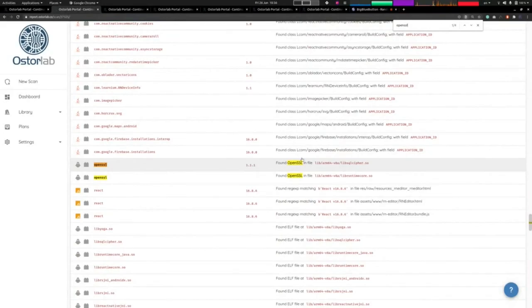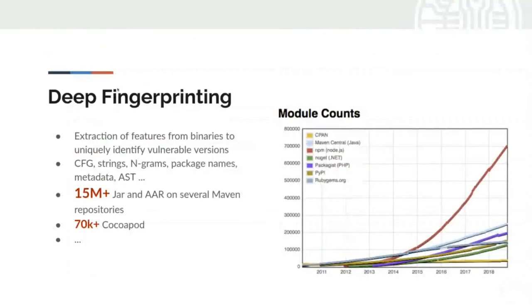The problem with this approach is that it requires indexing large volumes of data. For instance, to index JARs or AARs, there are over 15 million in multiple Maven repositories, and these would require some intensive analysis to extract them.